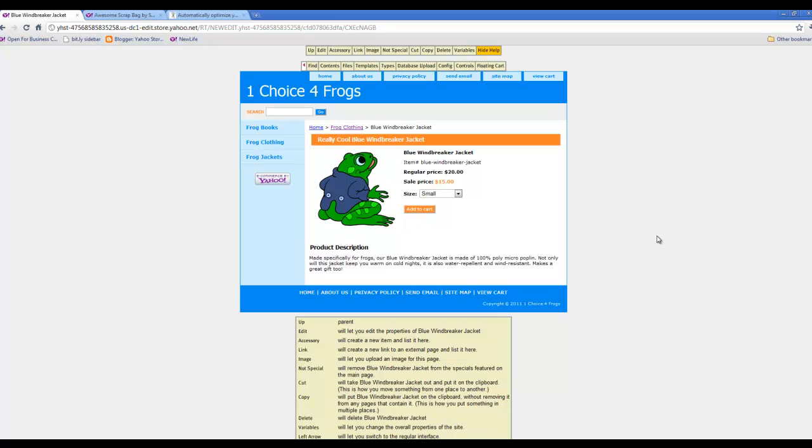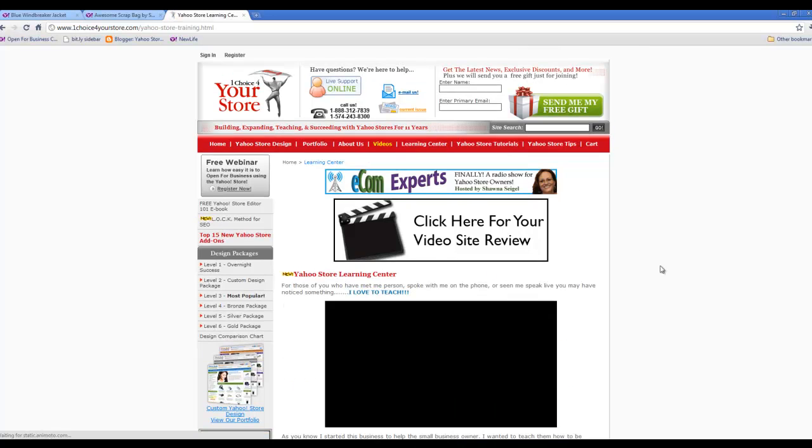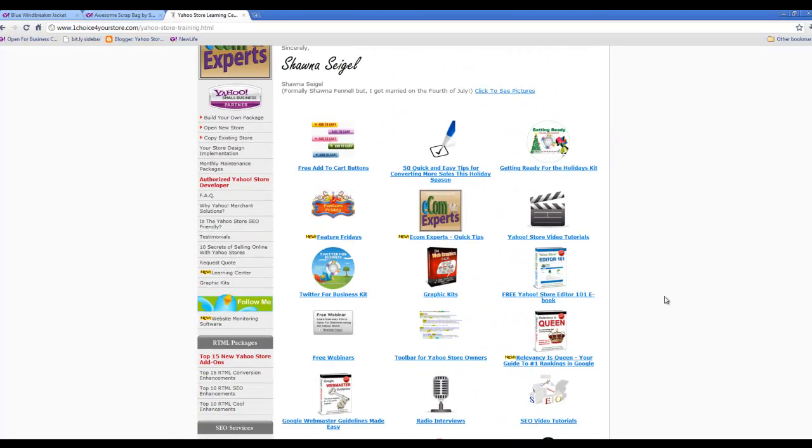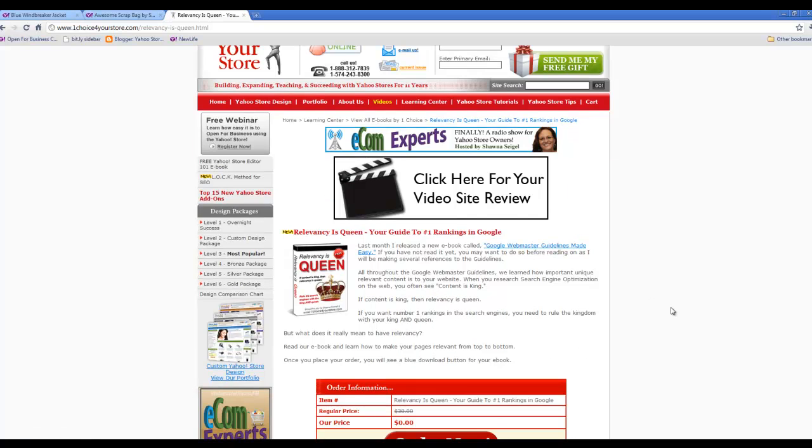If you're going to do these by hand, then the only one I would specifically worry about is the meta title tag. That's the only one I would worry about, but don't go too crazy here. As a matter of fact, go to our website, go to the Learning Center, and download Relevancy is Queen, because that's really going to help you to understand more about those meta tags and your title tags and all that good stuff and what you need to do as far as content. That is really, really going to help you. I love this book, Relevancy is Queen.